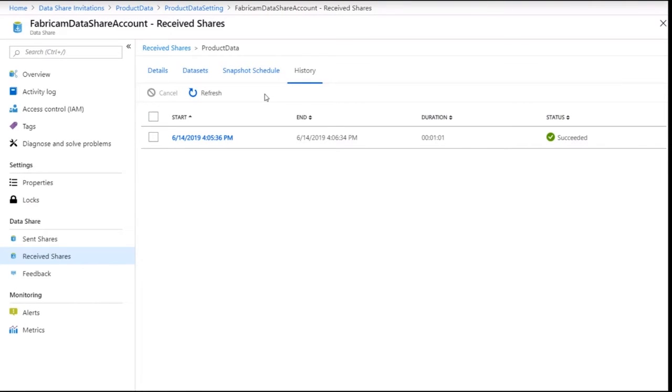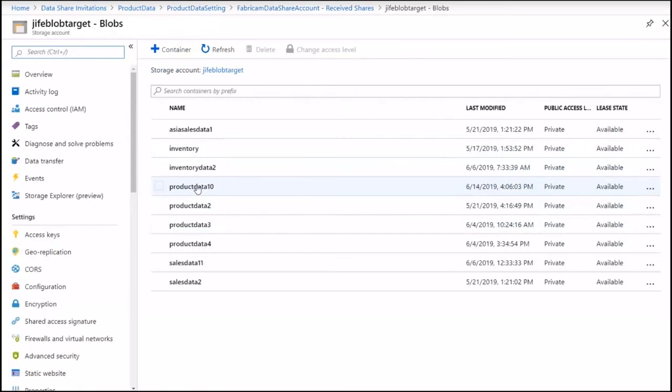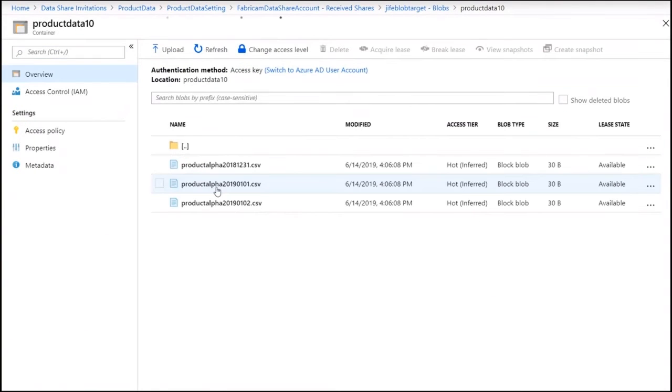After the daily sync, Jennifer verifies data is in her storage account. She can now process the data using any Azure Analytics tools.